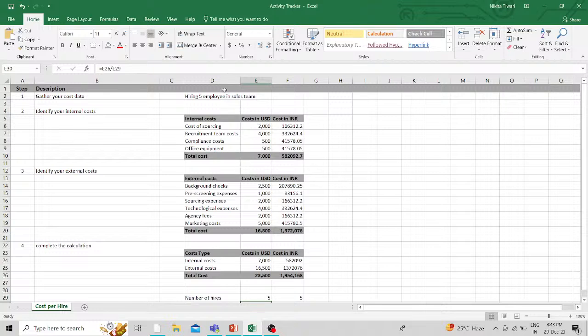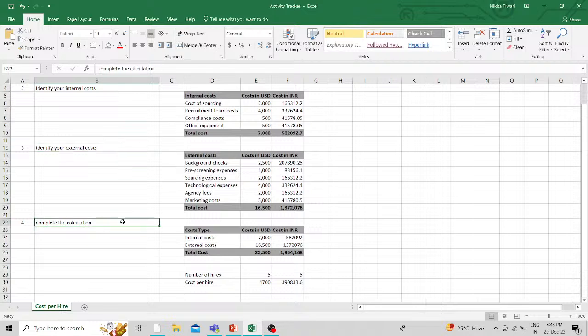Like if you want to hire 5 employees in the sales team, what you have to do is first gather your cost data from the finance team and isolate it with the recruitment team, right? And then identify your internal cost and identify your external cost. Then you have to complete the calculation. So first you find the total cost, internal and external, and then you divide by the total number of hires, so you can find your cost per hire of the employee. Okay, so this is how you can calculate your cost per hire.